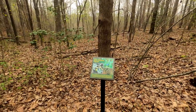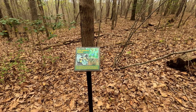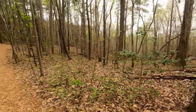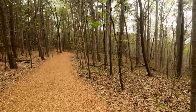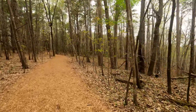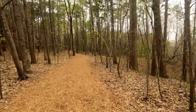Oak hickory forest. These woodlands are dominated by trees like oaks, hickories, and sourwoods, with scattered small shrubs like blueberries and huckleberries. I hope they've got signs to identify which is which. Of course, a pine tree we can identify, but I always thought oaks in Florida are a lot different than oaks here in North Carolina.